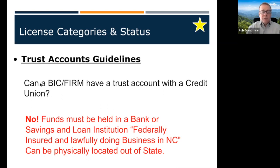Anytime you're messing with other people's money, I tell you, there's not many things that can get your license revoked quicker than using other people's money to pay off your own debt. It's obviously wrong. Mismanaging it, not having it in the right place and accounted for, and being unorganized can cost you big time.